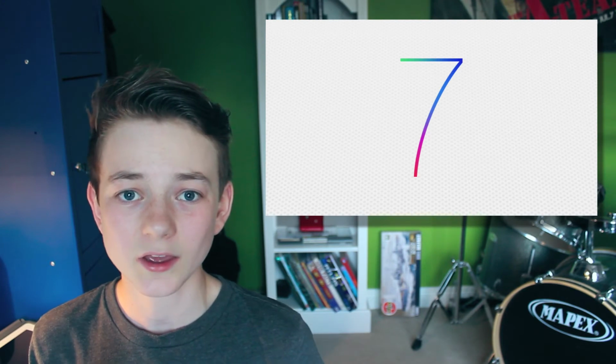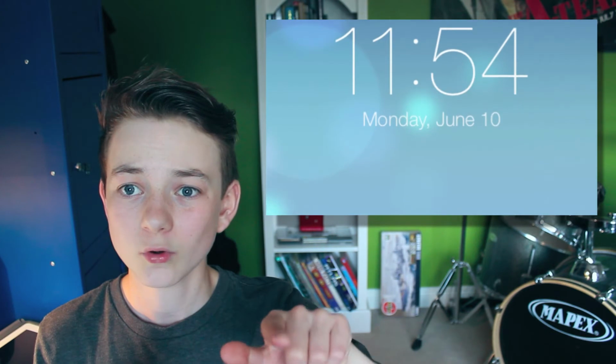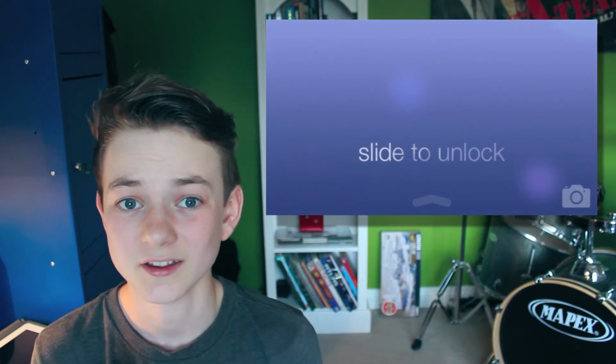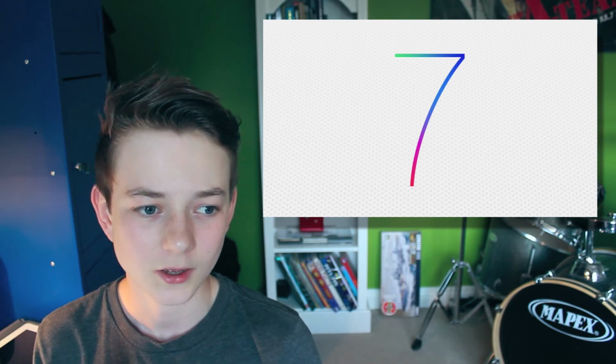For example, on the lock screen on the iPhone anyway, you don't actually have a slider anymore, you can just slide left or right. It just says slide to unlock. You'll be able to see that in the picture, and yeah, it's quite cool. And then everything, even down to the typeface, is different. It just looks really neat.